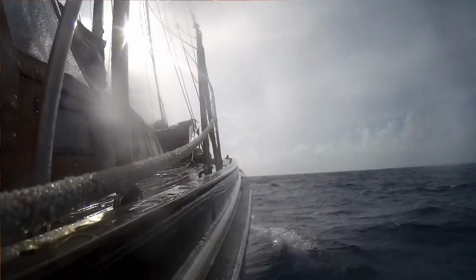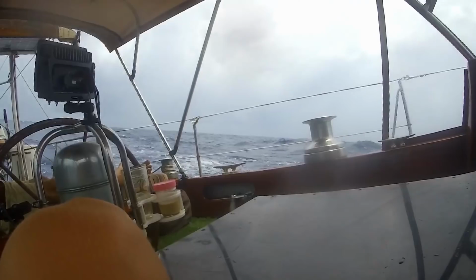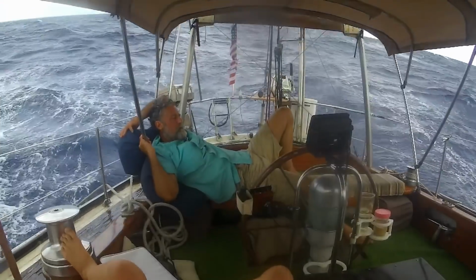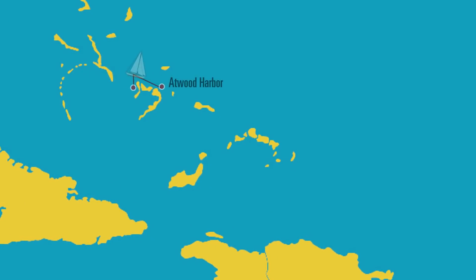Yes, and 35 knots of thunderstorms the whole way. Yeah, and we're beating into it with the engine pushed hard enough to go 7 knots, and we're doing 2.5, sometimes 3, just crawling forward, going over waves, water running right down the deck, going right through waves. But we figured if we could get to Atwood, we could at least pull out the mainsail and see if we could stitch it together enough that we could sail in the future.